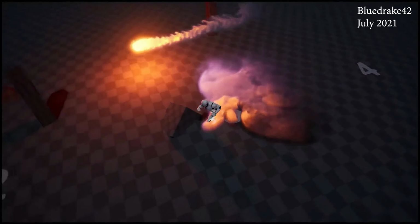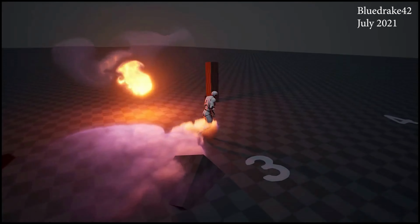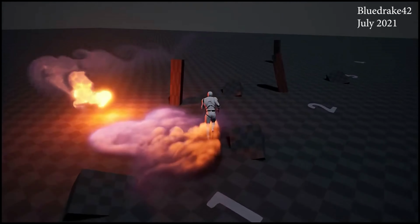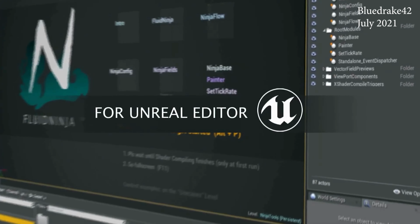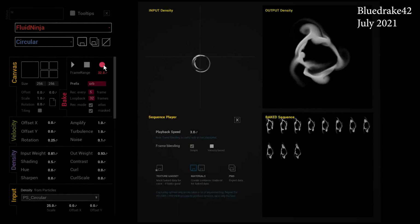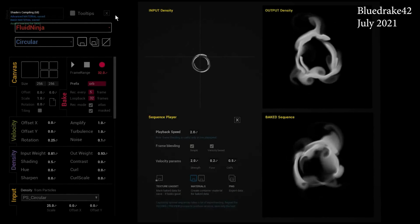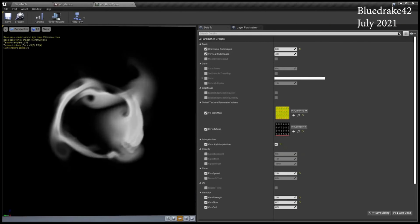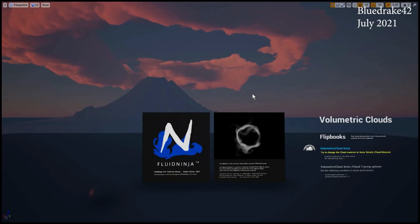These kinds of things have only been available for hundreds, if not thousands of dollars through other tools that didn't run in Unreal Engine 4 in real time. So I don't know, man. I feel like this could be a real shattering development when it comes to particle simulation in video games.